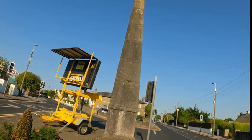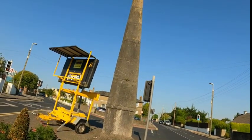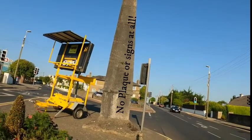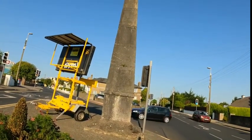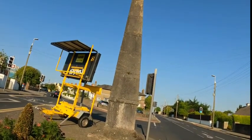I know a few years back there was a petition to try to remove it because they didn't like what it stood for, but you can see it is not really well kept. There are also no plaques on it. It's just basically a spike of concrete that stands as you come into Wexford town from Newtown Road.